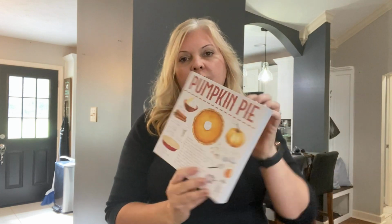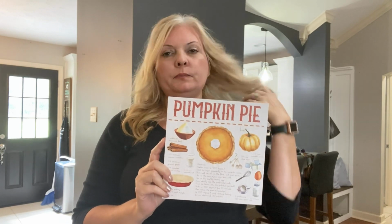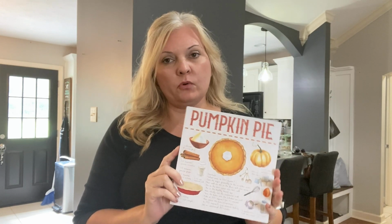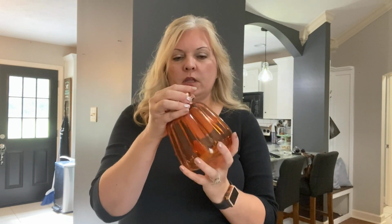And I love this. I saw a pecan pie one that somebody else had picked up on YouTube, but I could only find the pumpkin pie one, so I went ahead and got it. But I thought it was super cute. Has a little recipe on there. And I got this jar. I thought we might use it for greenery or something like that, like as a vase. So I don't know. You never know.